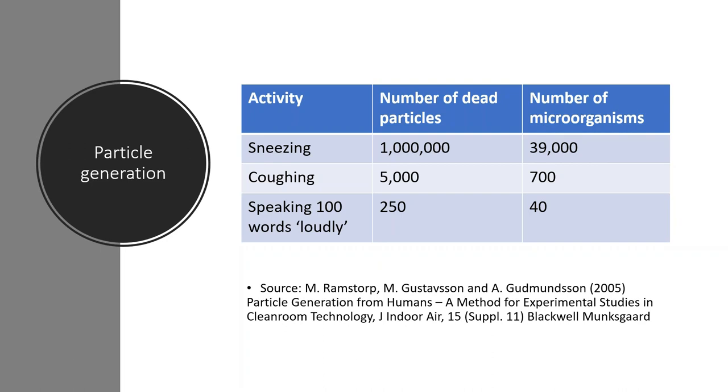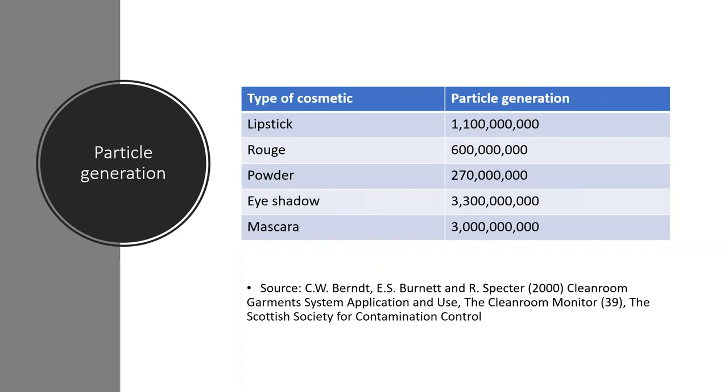We can also add further data. So here is another slide, and this is research dating to the year 2000. And this is looking at why cosmetics should not be allowed into clean rooms. And you can see the relative difference of different types of cosmetics and the level of particles that they will generate. So the eyeshadow and mascara are huge generators of particle contamination. So this is why there should be a strong discipline in place that people do not wear cosmetics into clean rooms, because you're creating a considerable particle risk and taking the garments and clothing outside of their design tolerance.